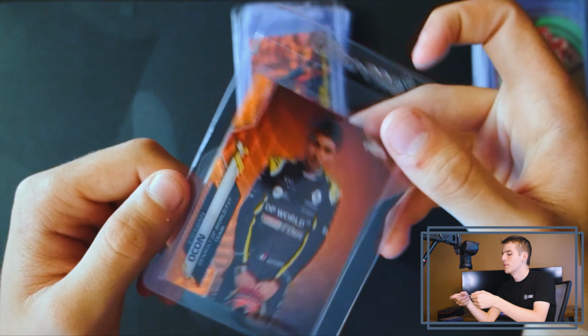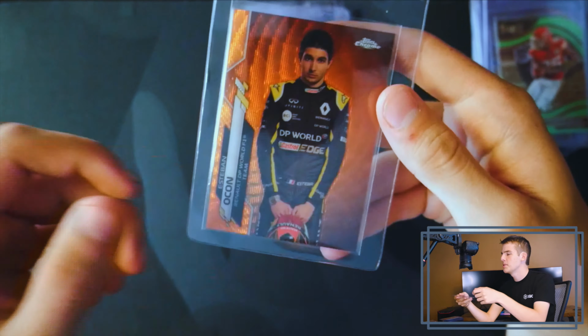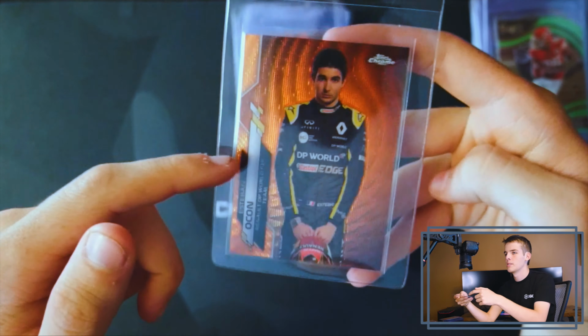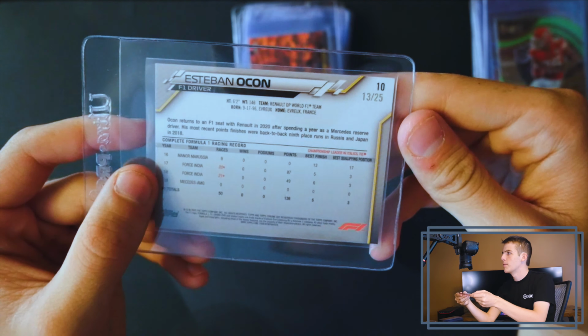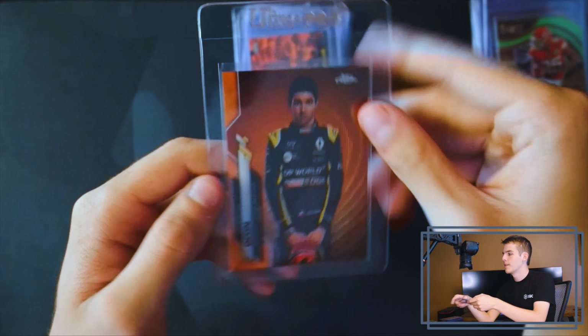Starting it off with a pretty cool one. This is the Ocon. He just won. He won the last race. When was that? Last week or a week before that? Ocon Orange Wave to 25. So yeah, that's a pretty big card.